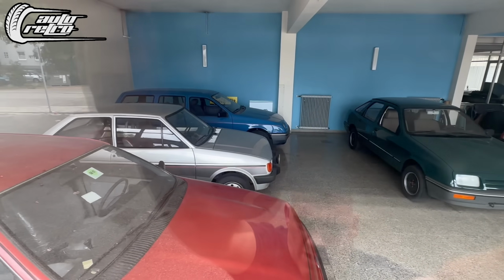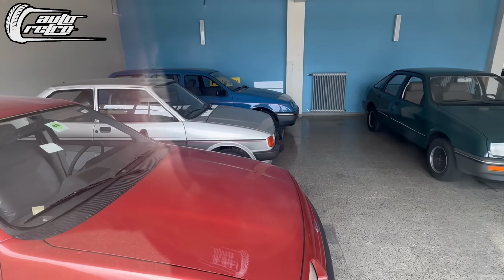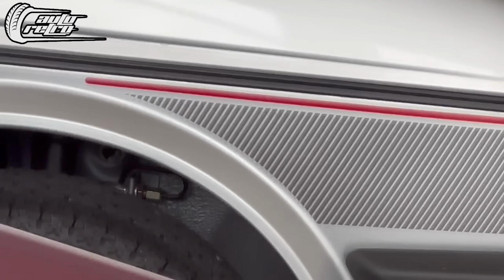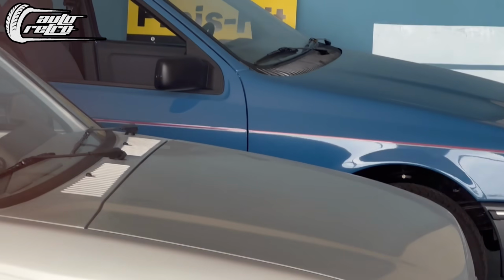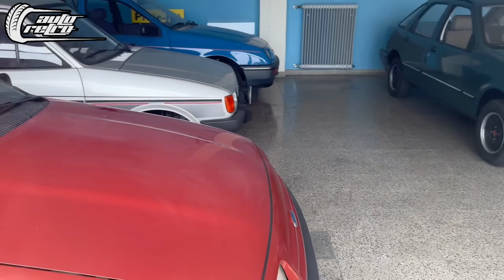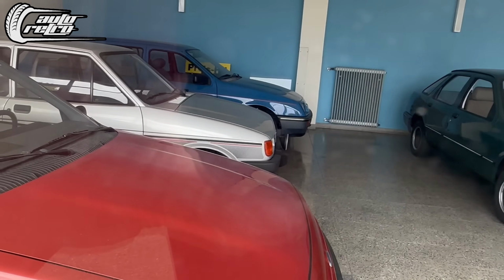I don't know if you can see much of the Fiesta from there. Again, that's all factory. Obviously, it's all brand new. It's all as it left the factory. And the same with the estate in the corner. So what have we got? We've got one Sierra estate. I'm going to say these are all 85, 86. I don't know what engine's in the estate. There's no way of me telling. I don't think I can see around the back of that. Let's see if we can see. It's quite close to the wall.